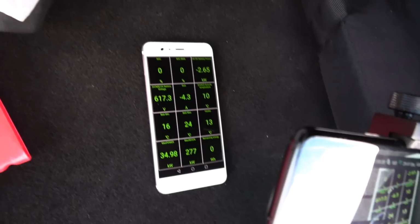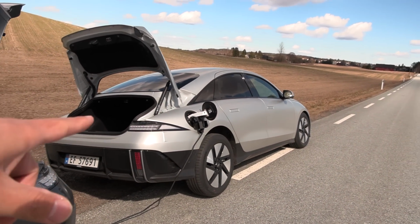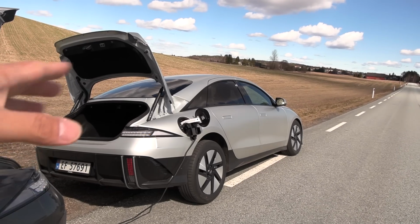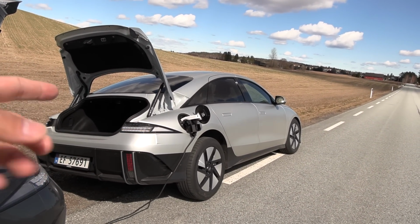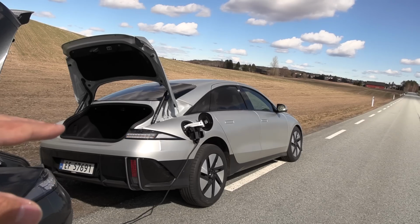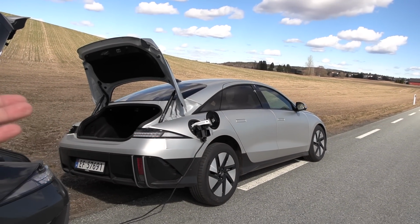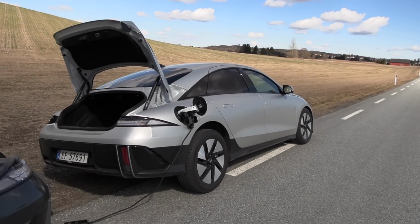So this is pretty cool because it's not just the Ioniq 6 that can do it. The other Korean cars can also do it. The Chinese cars like MG, Hongqi, Xpeng, I wonder also NIO, I don't remember. They can also do it. But most European cars, they don't have this capability. Also, Tesla doesn't have it either.